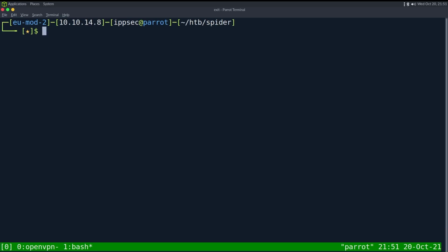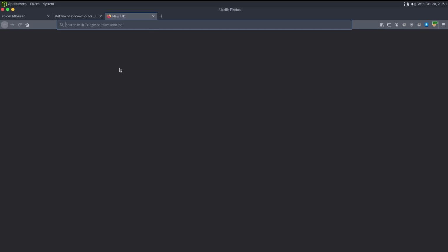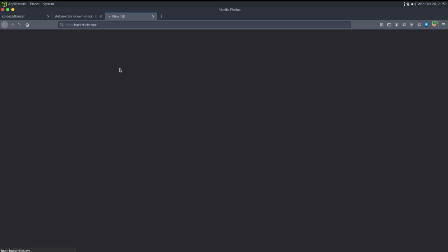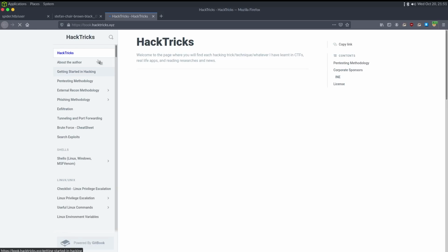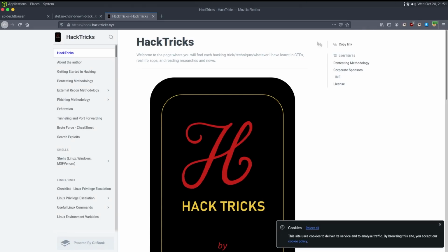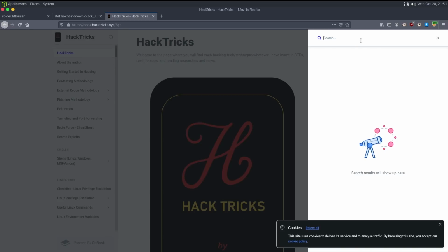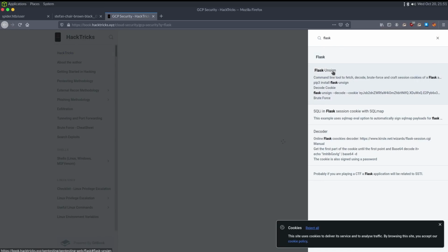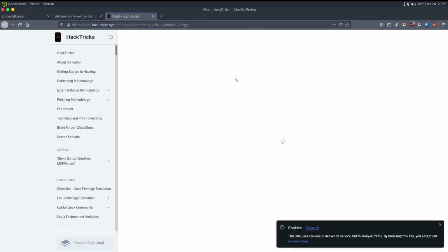And then a great resource that kind of helps us do this attack is on HackTricks. So I'm going to go to book.hacktricks.xyz, and we're going to search for Flask. So go here, Flask. Oh, and I realize I'm probably skipping over one step of enumeration.